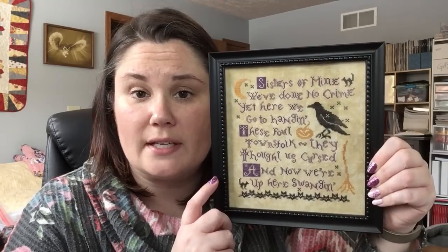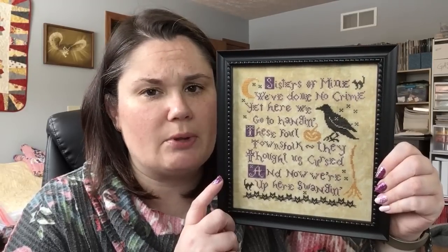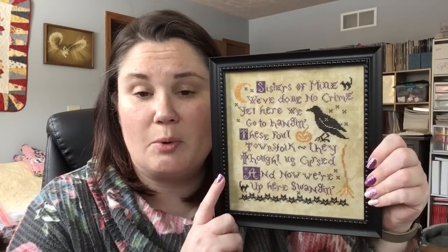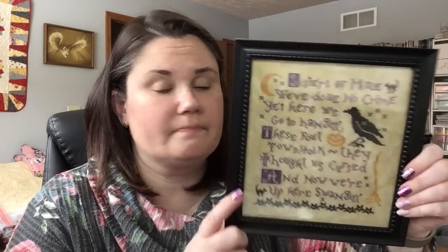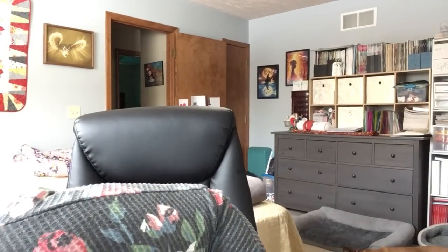I do have Salem Sisters 2 and 3. Maybe I'll put those in this year's plans as well and have all 3 of them done. I do have it framed. I still think I'm only going to pull it out for fall. I don't think I'll hang it up year round, but I'm really happy with how it turned out. I need to put this somewhere it's not going to get knocked over.